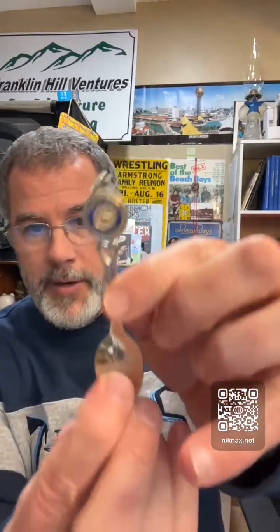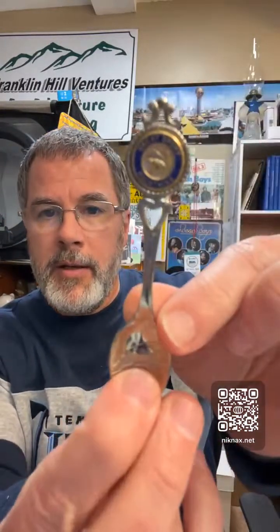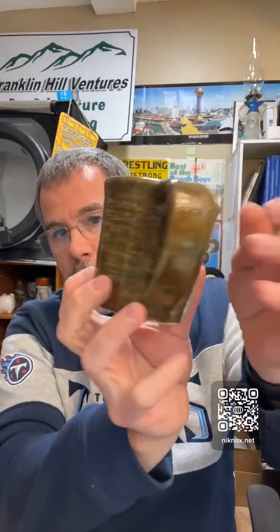Here's a little Great Smoky Mountains souvenir spoon. It's not sterling. It's just a little silver plate spoon. But the Great Smoky Mountains are right in my backyard. We're an hour from Dollywood, basically. We have season tickets to Dollywood, so we go up there quite a bit in the evenings to watch shows, or people watch mainly. Here's a little, I guess, ceramic stoneware mug.